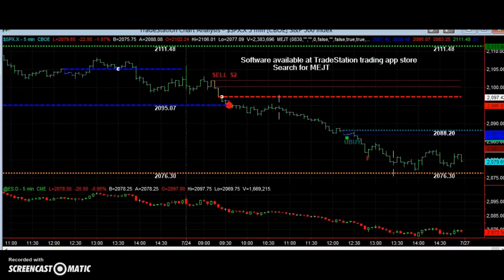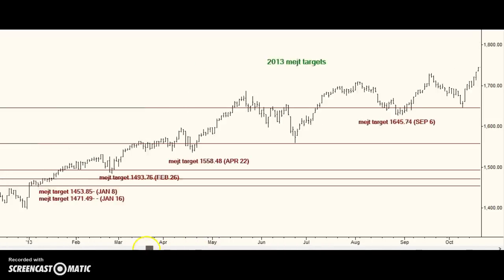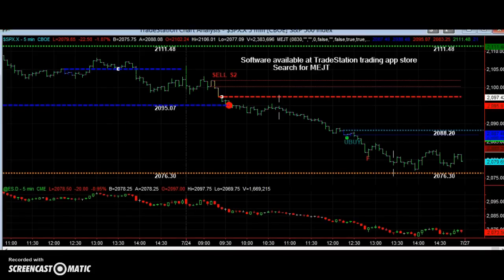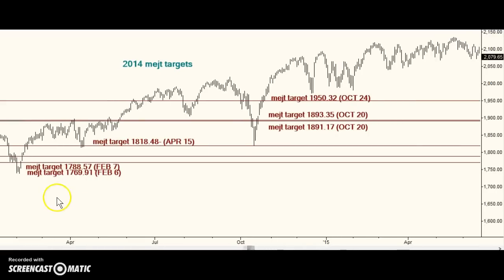Another time they can occur is at strong impulsive moves. These are all the failed price targets from 2013. You can see they occurred here at a low during a strong impulsive move higher, pretty close to the low. These are all the failed targets from last year. You can see they're kind of right at the low, during a period of a strong impulsive move. And that's it. So you get about three real clusters where the prices don't print, and they're all at changes in trend or periods of strong impulsive moves.